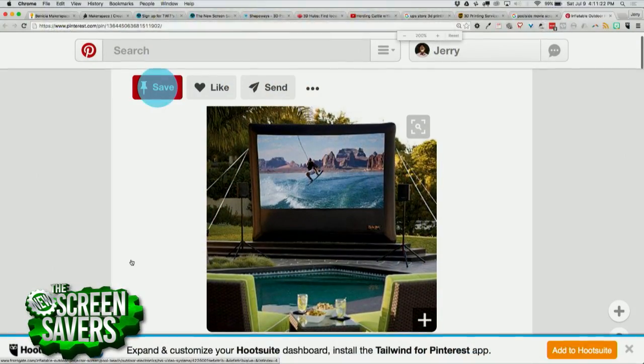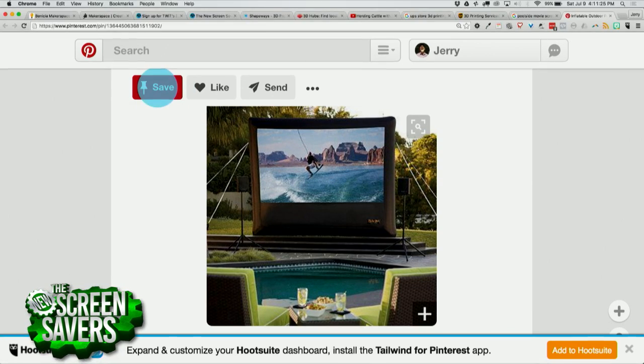You can even, if you go to your local Jumpy Jump guy, they often rent inflatable movie screens. Now you wouldn't want to own one of those, but it'd be a great thing for a one-off and a really great party. Yeah, see, there you go. You can inflate those. That's on Pinterest.